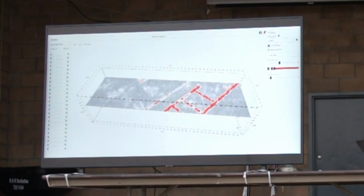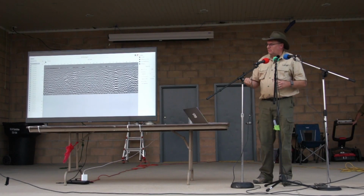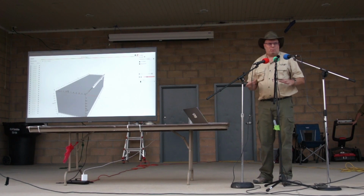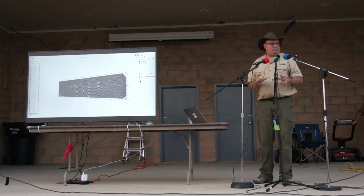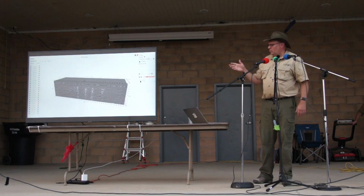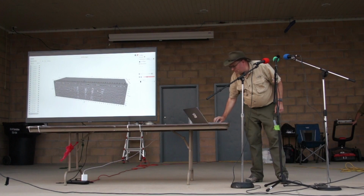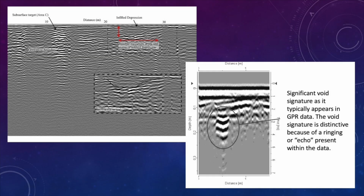What type of soil? This one was just your basic soil. It was not clay. Clay is terrible with ground penetration radar. If you guys ever dealt with ground penetration radar, it does not like clay. So this one was more of a sandy soil. Was it frozen? This one was not frozen, nope.